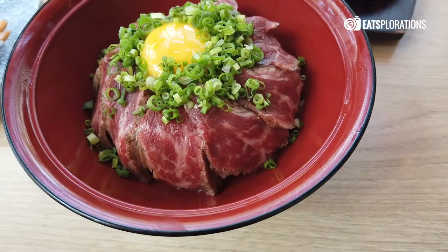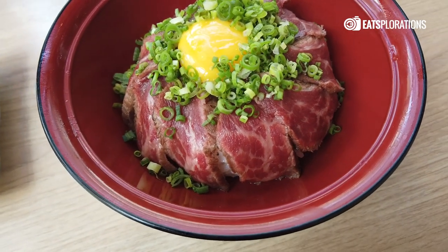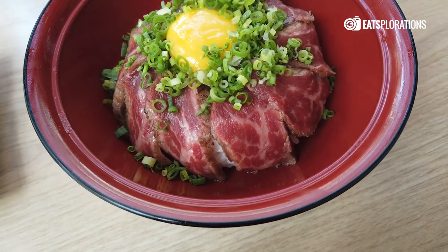So yung sir beef rice bowl. So ito, may marbling pa. Okay. Beef mo. Melt in your mouth. Sobrang sarap, sobrang beefy.